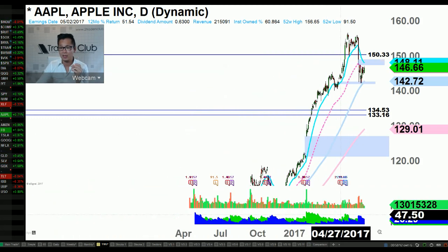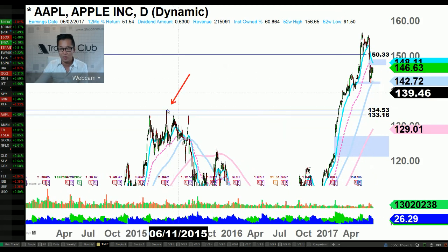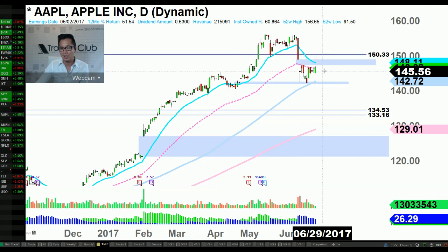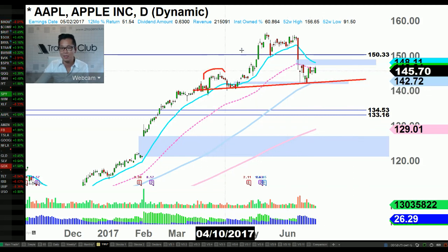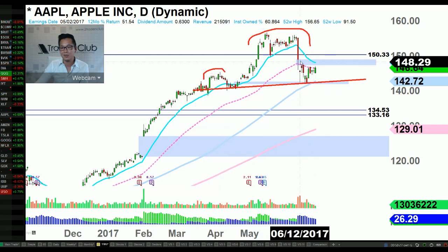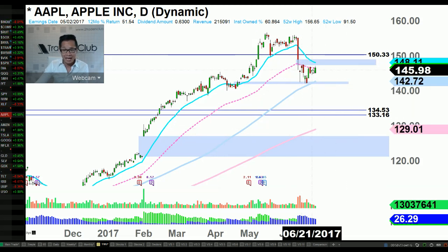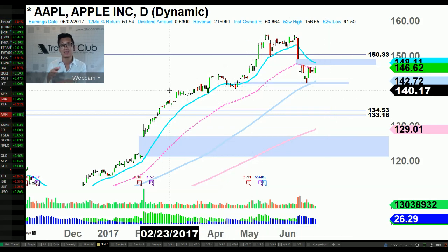I personally think there's a possibility we come back down to about the 134, 133 level to retest. If we start to fizzle around here a little bit, then it's going to start to look a lot like something like that. If that happens, then there could be much more selling. But again, it's still in this development phase. We don't know exactly how it's going to play out.